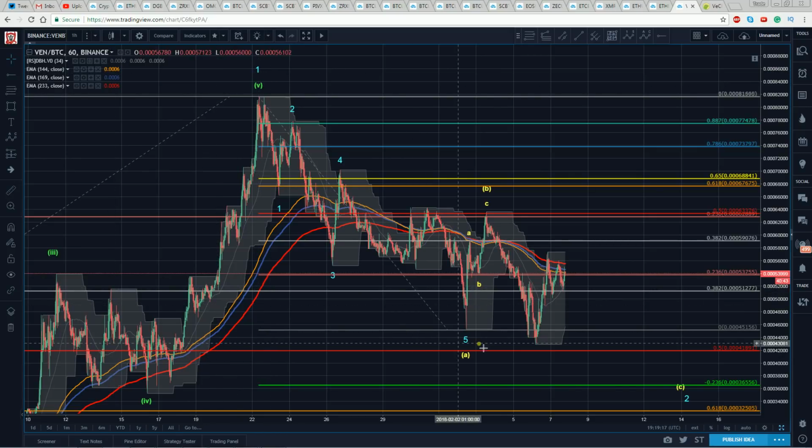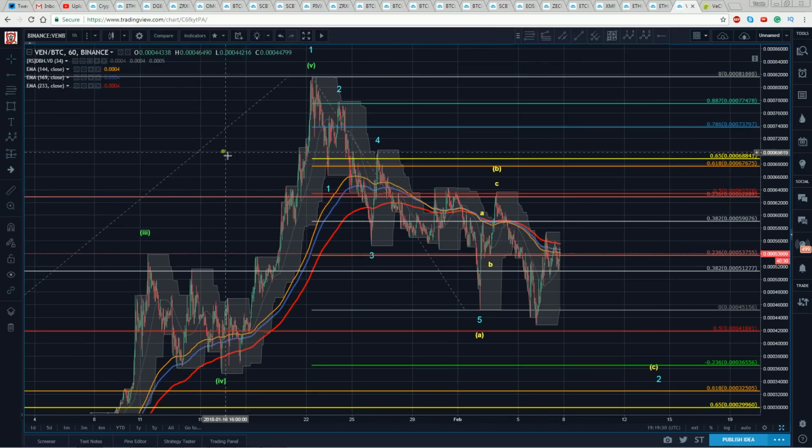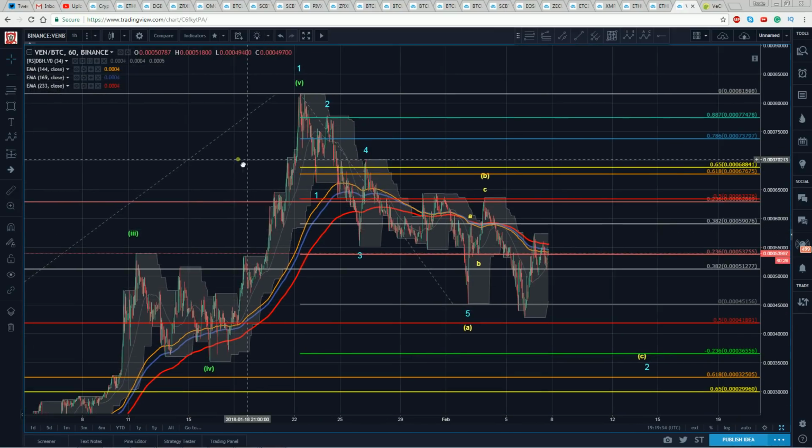Where's the 50? Here's the 50. Now I'm doing the same thing. 5 waves completed. Where's the 50? Boom. Where's their target? Down here. Okay, so let's scrunch this up a little bit so we can get a handle on this. Okay, well so we got a complex correction. All right, we can deal with that. That's not crazy. So here's the one.